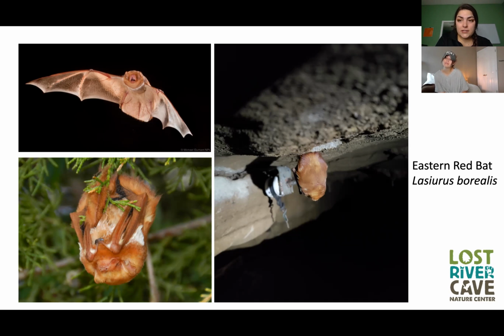They love being in forested areas because mostly they hang out and roost in trees, which is pretty excellent. But every once in a while at the cave, we'll find them there in the summertime. Most bats that we see at the cave are going to be in the wintertime, but this is one of the bat species that we will see in the summer.